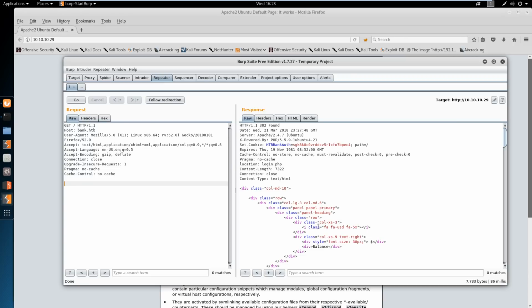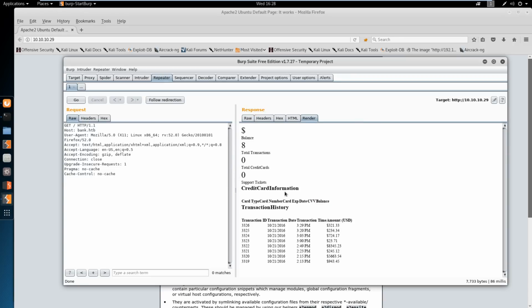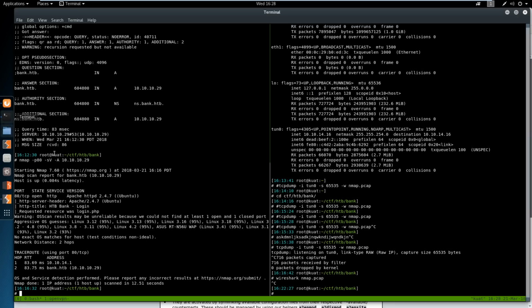So we do a go now, and here we go. We can take a look at this, and if you notice, it looks like some kind of bank website, right? Which is clear from the name of it. Something I should have been doing this whole time.